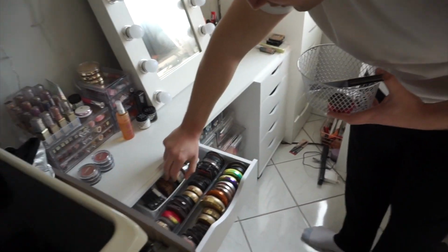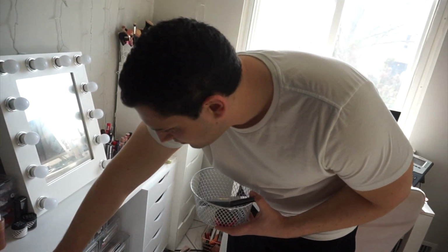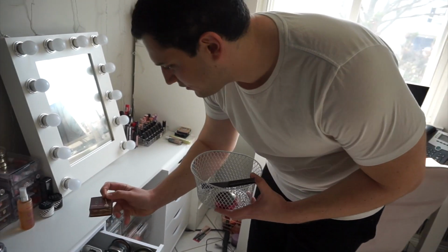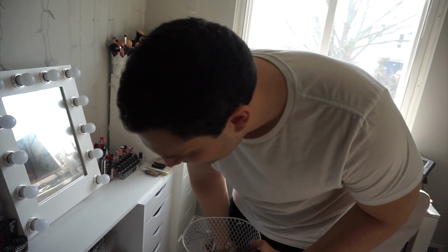I'm just going by the colors. What's this? That's a bronzer. No good? Well, you'll also need to pick a bronzer too, but okay, let's skip the bronzer because this one. Let's go with Hula Benefit. Okay, we're going with Hula Benefit. Okay, what's the other one you said?